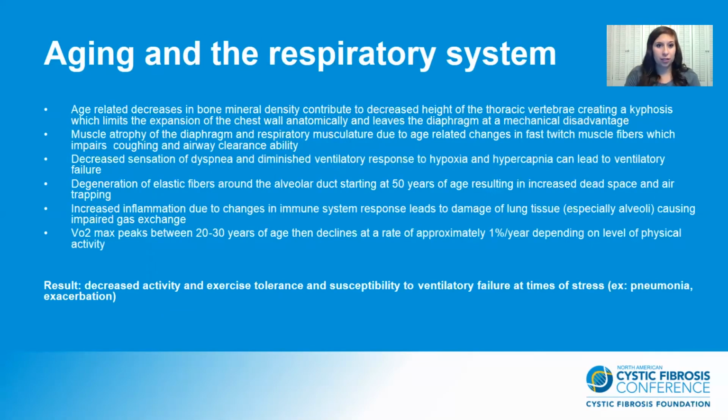Aging in the respiratory system, as we see that decrease in bone mineral density, we're going to see a decreased height of the thoracic vertebrae, which creates a thoracic kyphosis, which limits the expansion of the chest wall anatomically and leaves the diaphragm at a mechanical disadvantage.